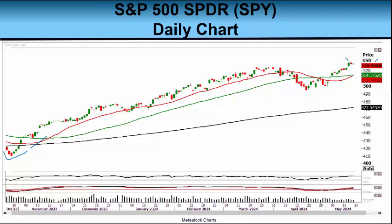Now, we did go through a sell-off here in April, not too bad, and it began a few days after the SPY closed at $523.17. That was the all-time high at that time. Now, after completing that high, the SPY began to lose energy, fell through its 20-day, and then right here, you see how it fell below its 20-day.